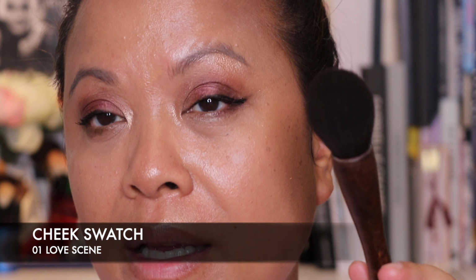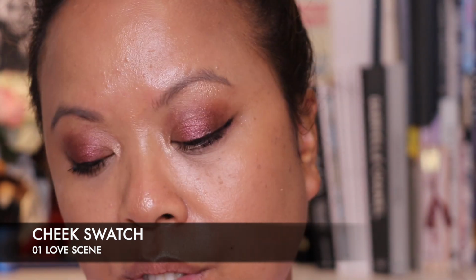So I've got my Wayne Goss brush and I'm going to go into the blush and put that on now.